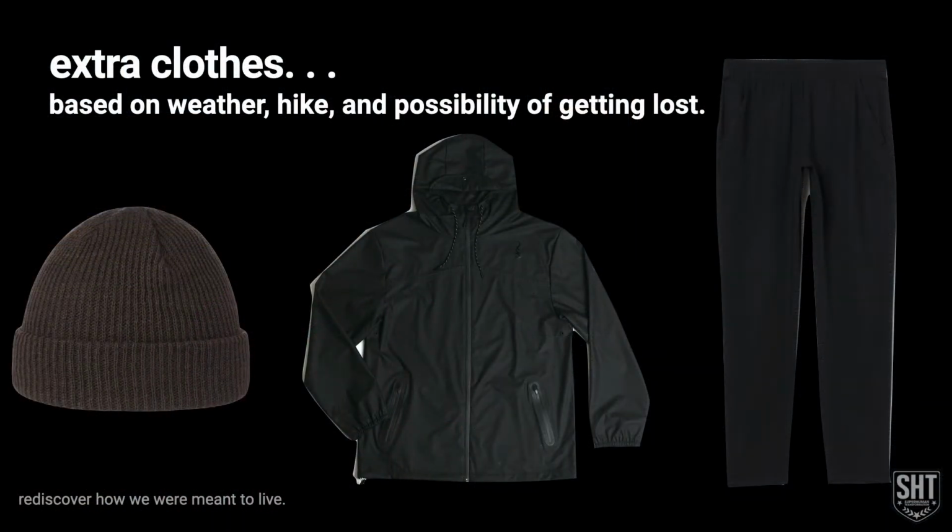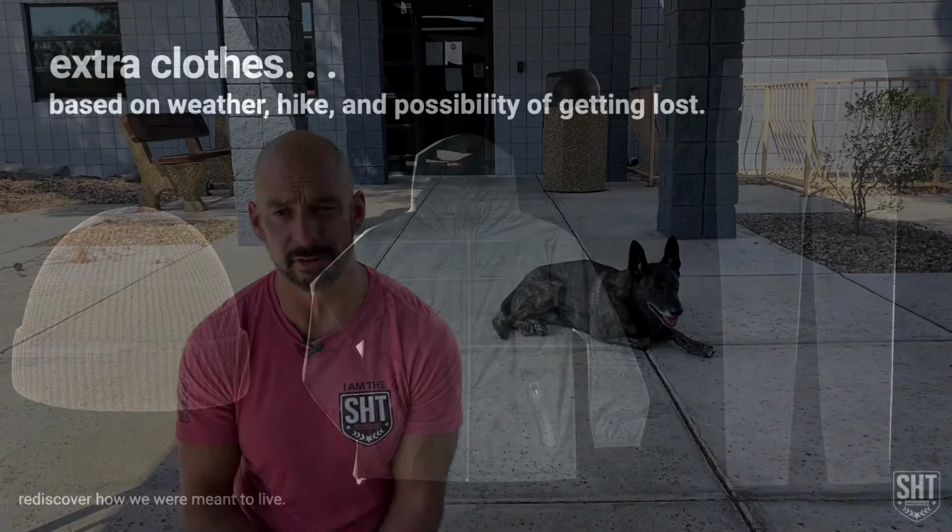Also part of the 10 essentials, making sure that you have extra clothes depending on the situation and the weather possibilities. I always carry a beanie no matter what. And then depending on what the weather might look like, if I'm going on a day hike and there's no chance of rain whatsoever, I usually don't bring my rain jacket, but I'm always prepared to bring it just in case. And then sometimes I'm going to bring some pants if it's going to be cold weather.